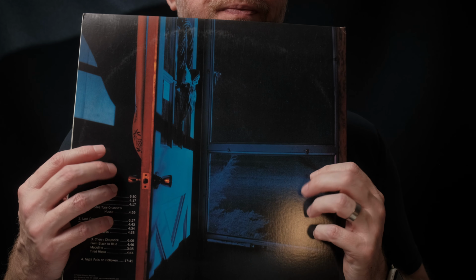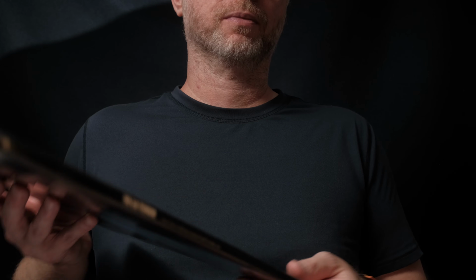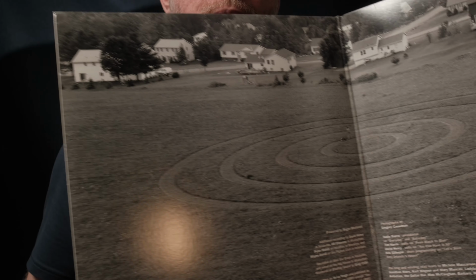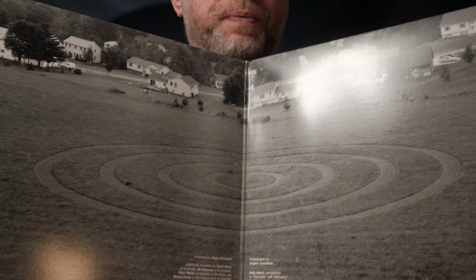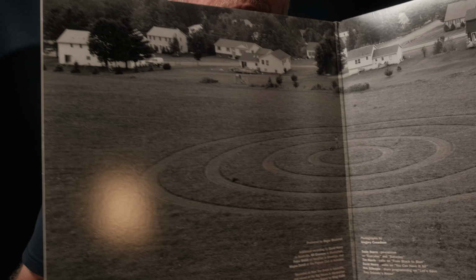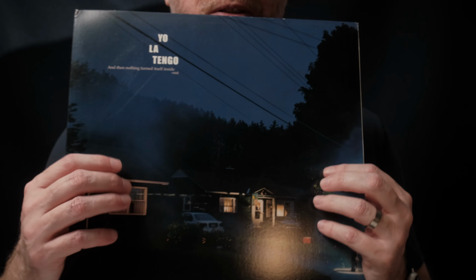Let's look at the back. And this one is a gatefold, so it has some inner artwork there. Continuing on with the alien abduction theme and the crop circles. Really cool. Let's see if there's anything inside here other than the inner sleeves. That's it, yeah. So no extra goodies, at least not with this copy.